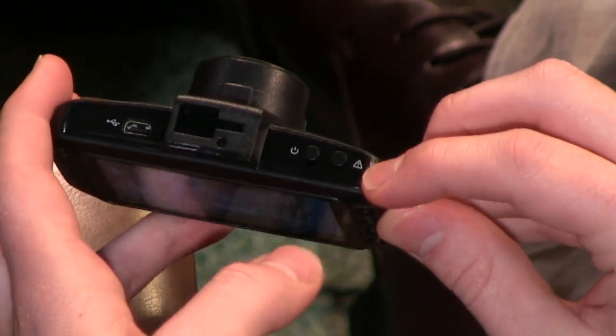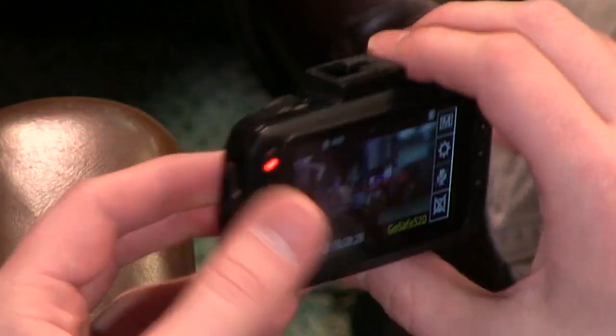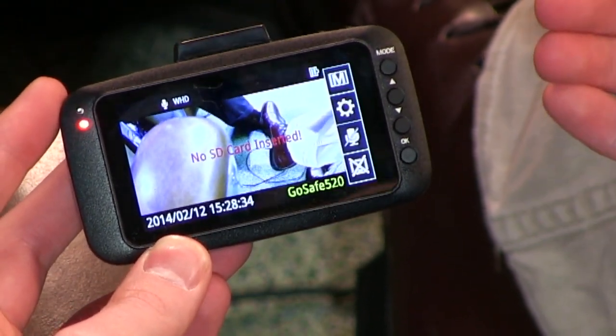So if you ever have an incident and you want to make sure it's saved, you hit that, and then it's saved in a different file on the SD card so it doesn't get deleted. And it's not just saved from this point. It's saved from how far back? The beginning of the clip that it had been taking.